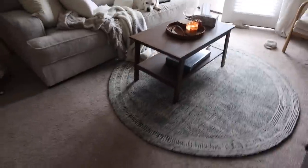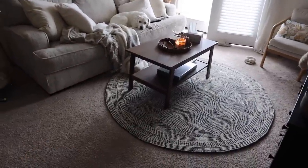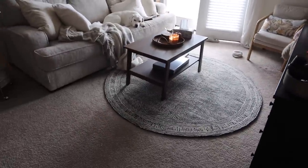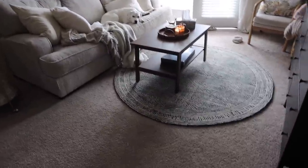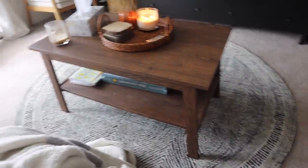And I'm still not sure how I feel about putting a bigger rug underneath and layering them. I feel like when I'm looking at it through the viewfinder, I'm like, oh yeah, it definitely needs a rug underneath it. But then when I look at it in person, I feel like it just looks good as is. I don't know, on camera it looks so much smaller.